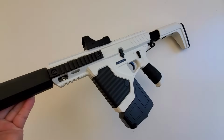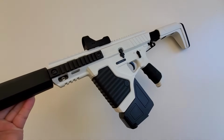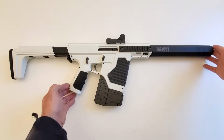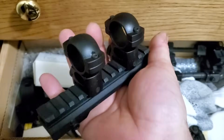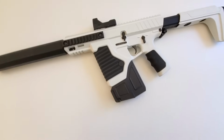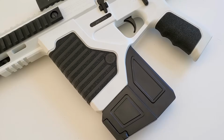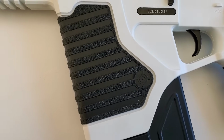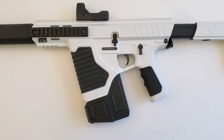I don't think it really matters how far down your rail you put your red dot sight, so that was good for me. I did have to get a pretty low cheek weld in order to see the dot, so if you had a rail that maybe popped that up about a half inch, it might be perfect. What's funny too is that in real life, like when I'm shooting an AR-15, I hold on right there on the mag well. So I love the way they put the wraparound grip on the mag well right there. It's definitely comfortable to shoot.